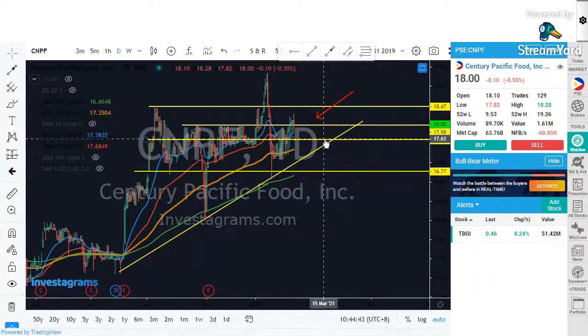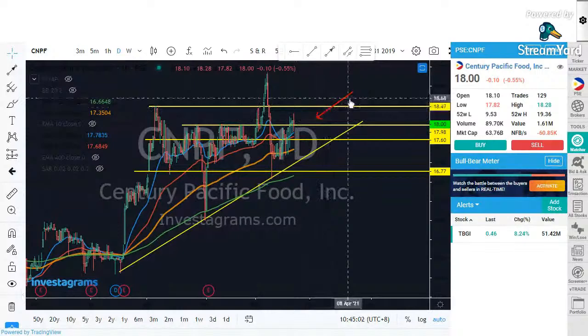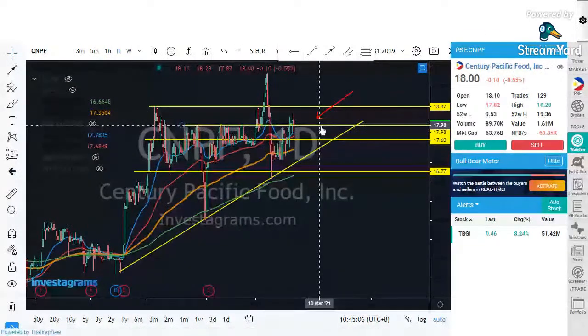For me, there's a possibility that the price will also hit this resistance line. But for now, we need the accumulation in this area. We need to see if there is accumulation above this horizontal support. This area, we need to watch.